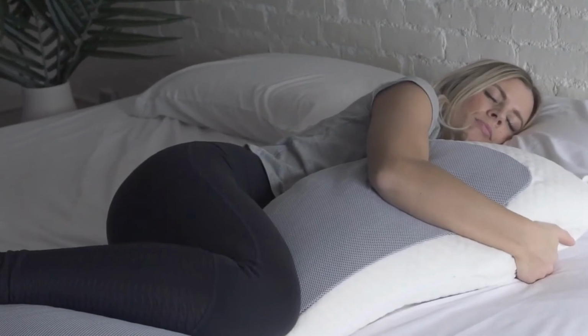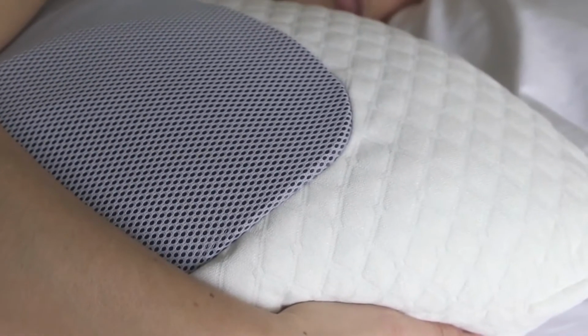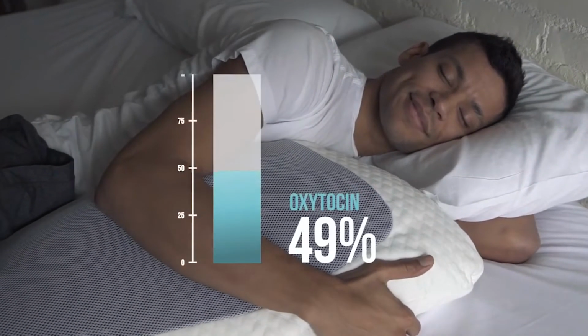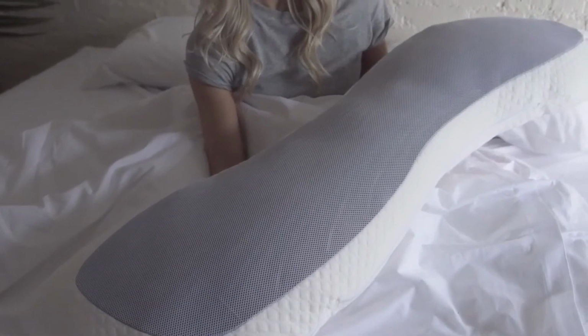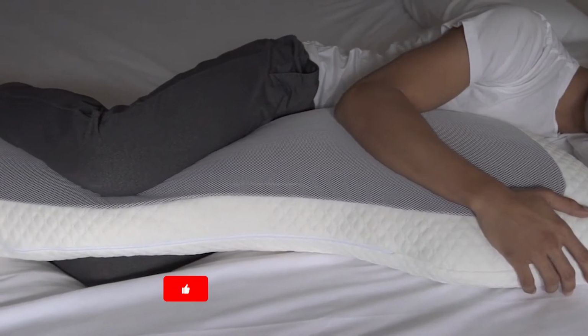The comfort experience from embracing a body pillow helps to lower the heart rate, which aids in helping one fall asleep faster. Studies show that hugging releases the hormone oxytocin, which relieves stress, calms the nervous system, and relaxes our bodies. We've designed the Clone's unique shape to effortlessly conform to every curve.